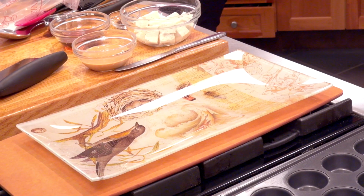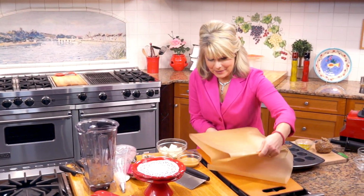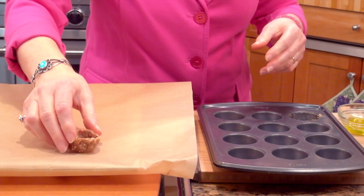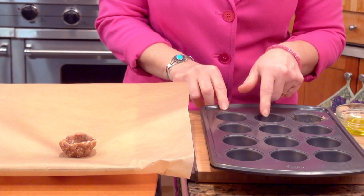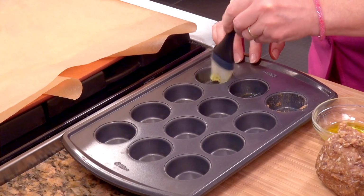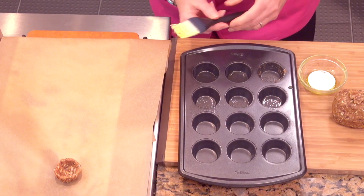But I am going to line my pretty birdie platter with some parchment paper so it doesn't get all messed up as I'm making my little tartlet cups. Nice piece of paper on there. That'll be perfect. And you know what else? I'm gonna grab a pastry brush because I think I'm gonna put a little oil in my muffin tin. So what we're doing is we're making these little tartlets. I'll make a few at a time.